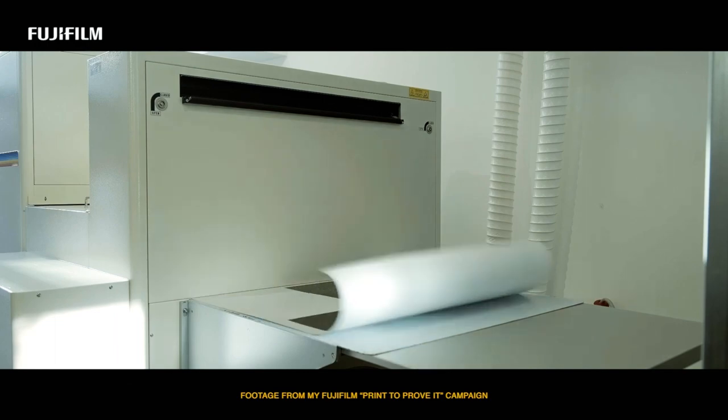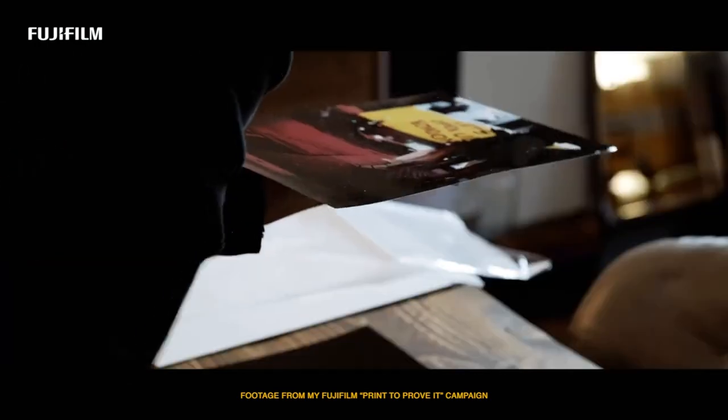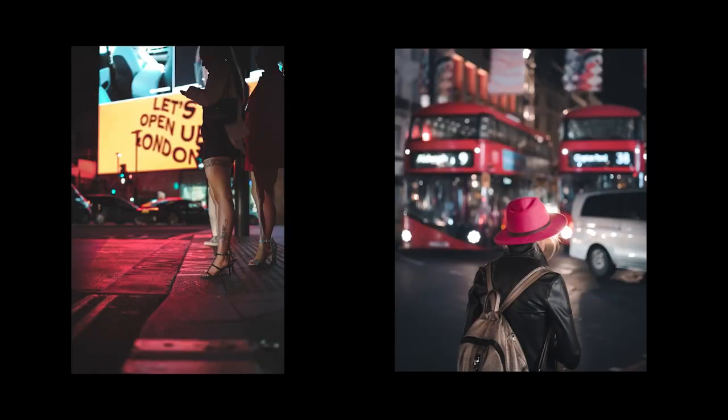I love all three images, however, Let's Open Up London edges the others by the story it tells. It holds some historical value. COVID-19 had a huge impact worldwide, making the end of lockdown a really significant moment in the history of London. Definitely worth documenting and celebrating, and my reason for choosing this image. Although, in all honesty, the lady in red is my favourite aesthetically, so that might make an appearance in the print shop too.